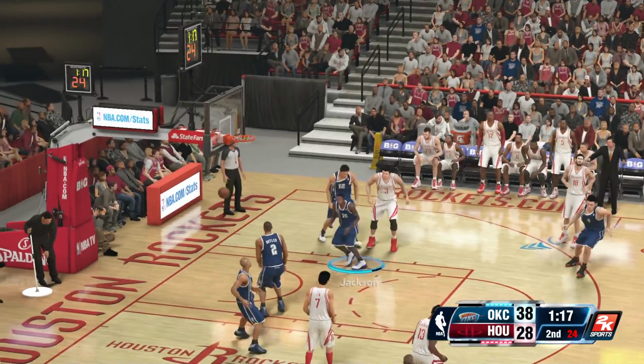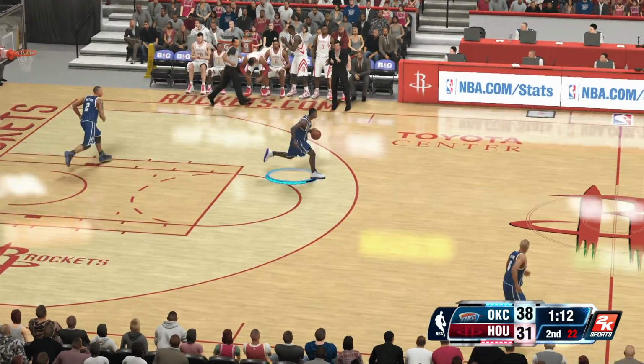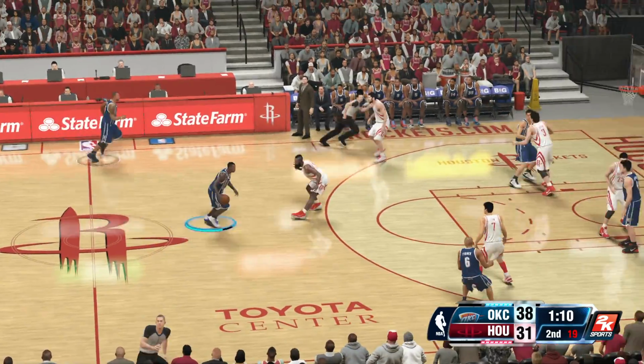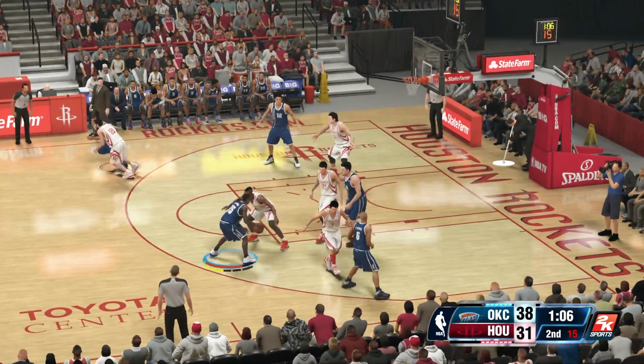Parsons for three, and he gets it to go. Parsons got himself going with the triple, his first basket of the game. Boy, he found the perfect spot behind the arc there. Big gap in the defense.